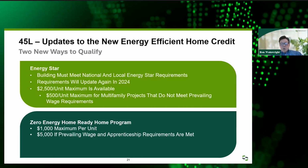But we know that the DOE program, or Department of Energy, Zero Energy Ready Home National Program, just made an announcement literally November 1st to give us some initial guidance to ensure that we can qualify for that $5,000 per unit. Remember, it's $2,500 per unit maximum available under that Energy Star. And then you kind of get underneath what's referred to as the Zero Energy Ready Home Program. You get up to that $5,000 if you use a prevailing wage and apprenticeship requirements. So there is some complexity here that we wanted to highlight for you.